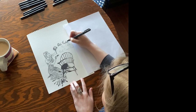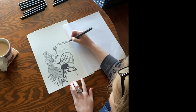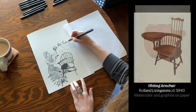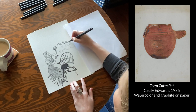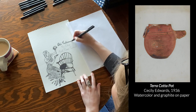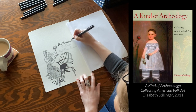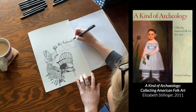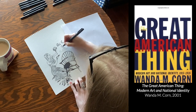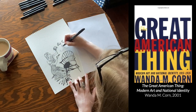This project fostered not only an interest in American identity, but also a developing sense of regionalism in the United States. For example, the Colonial Revival pieces that seemed at home in New England were different than the indigenous pottery present in the Southwest. The interest in antiques and material culture goes along with a growing interest in American folk art, or artworks created by everyday Americans who were not formally trained. For more information on this subject, I'd suggest A Kind of Archaeology, Collecting American Folk Art by Elizabeth Stillinger, or The Great American Thing, Modern Art and National Identity, 1915 to 1935 by Wanda Korn.